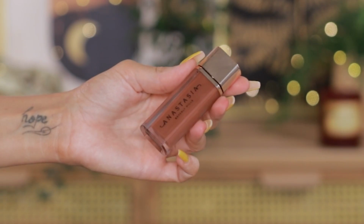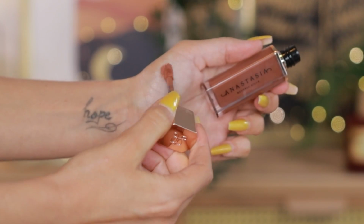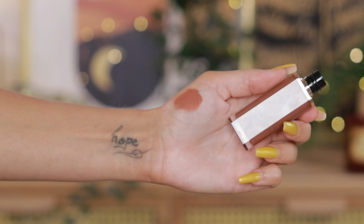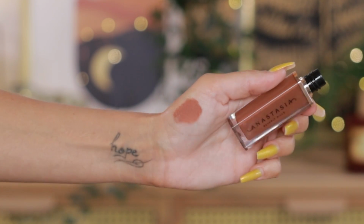This is gonna be in my best of 2024. I can tell you already, this is a great lip formula. I feel like this is one of the most underrated releases of 2024. This is the ABH Lip Velvets. I did not buy this one myself. I actually got sent this as PR. It's my first and only PR from ABH, and I will tell you, fantastic.